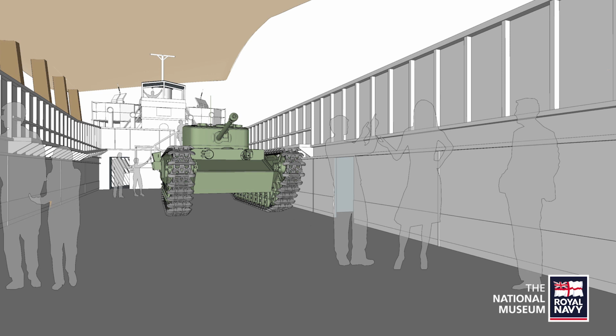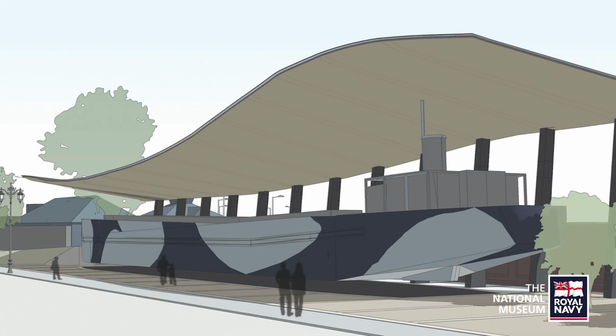And the D-Day Story is our partner in this project, and she will be revealed to the public where they will be able to interact with her in the same way that they do with our other assets such as HMS Victory and HMS Warrior. However, we do need to raise funds to complete the restoration of LCT 7074.